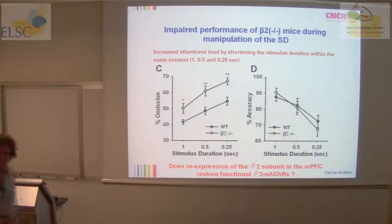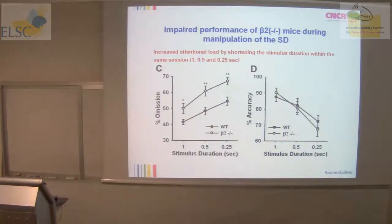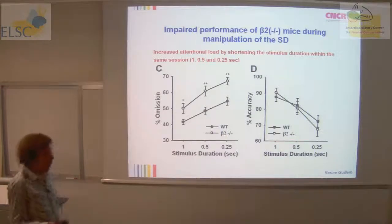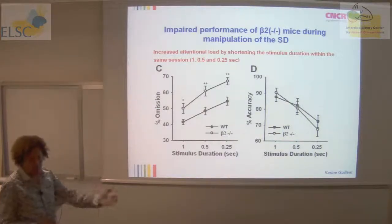Of course, this is only showing... Would you expect that? Well, of course, if acetylcholine signaling is relevant for attention behavior, then lacking an important receptor, an acetylcholinergic receptor, would interfere with attention behavior. Sure. So in that sense, it's a very simple prediction.